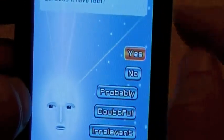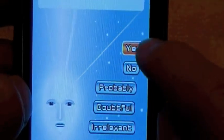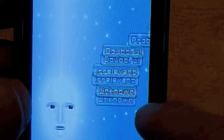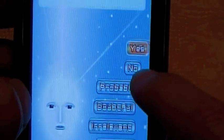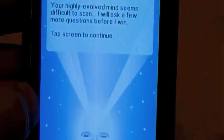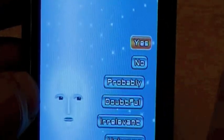Does it have feet? No, I probably shouldn't click that, but whatever. Question 4, can it climb? Probably. I don't know. Can a walrus just climb? Is it green? Doubtful. Is it black? Probably. I don't know. Can it jump? Doubtful. Walruses are pretty large. Does it have wings? Probably. I don't know. Flippers, wings, whatever you guys really want to call them. Does it make noise? Yep.